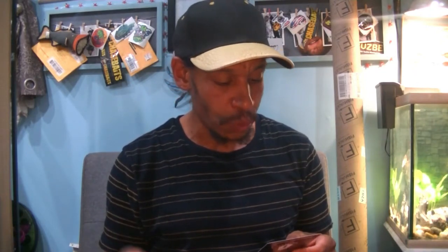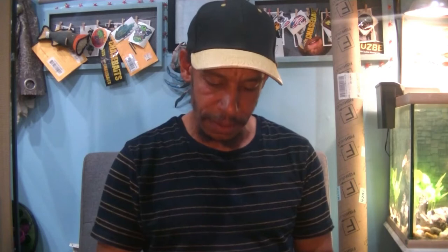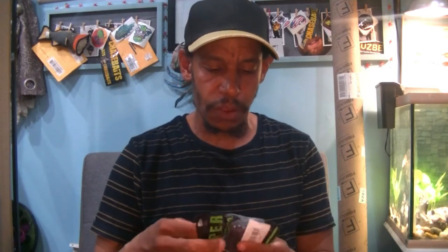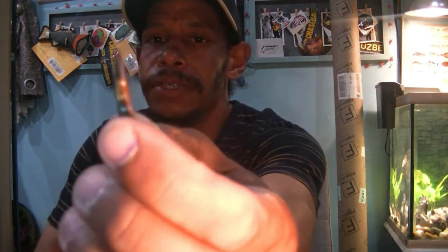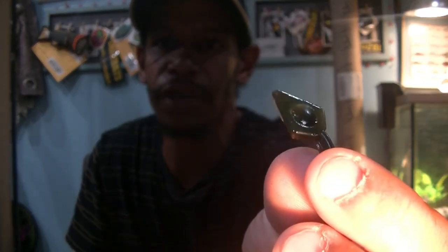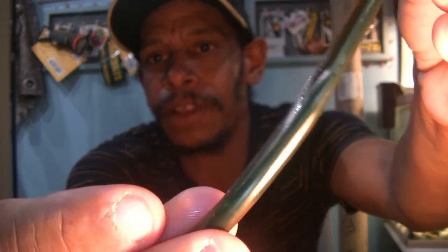For $4.99 as well, Bass Reaper Bait Company's Icicle. Bass Reaper, that would be this one with the cool skull on it. So we have a drop shot Icicle. This is another small drop shot nose hooking style worm with a sickle style tail on the end. It's a two color pour. I like that. It's got a green pumpkin on one side and a brown on the other, so you get a little flare of color there.